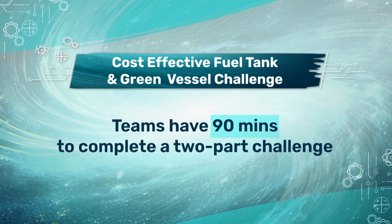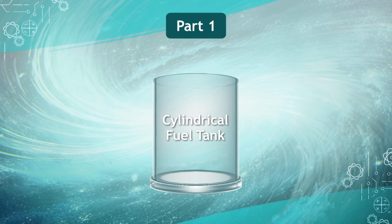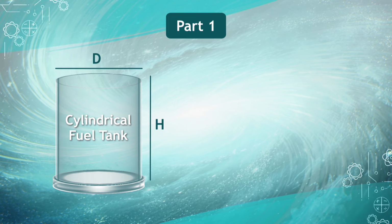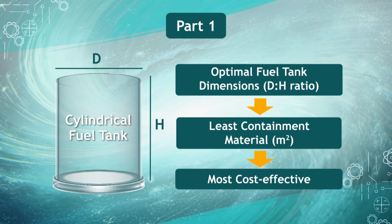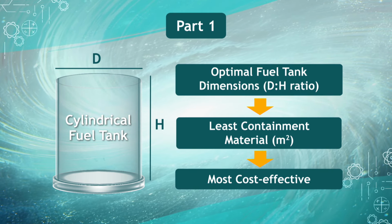Teams have 90 minutes to complete a two-part challenge. In part one, they have to design a cost-effective fuel tank for a new greener energy. To design the most cost-effective cylindrical storage tank for fuel, teams must calculate how they can use the least amount of containment materials.